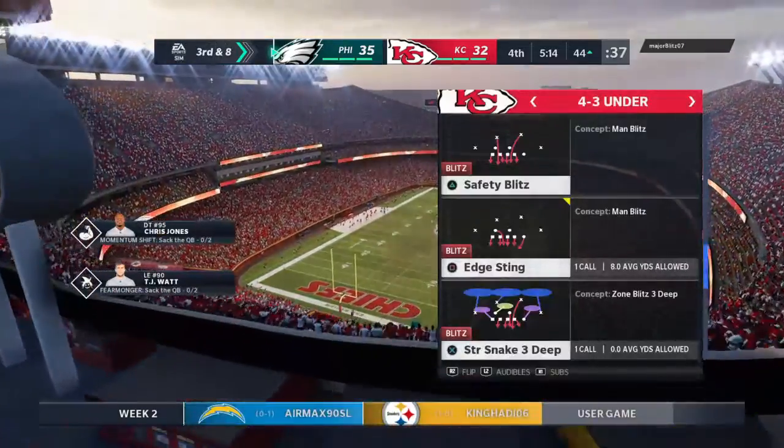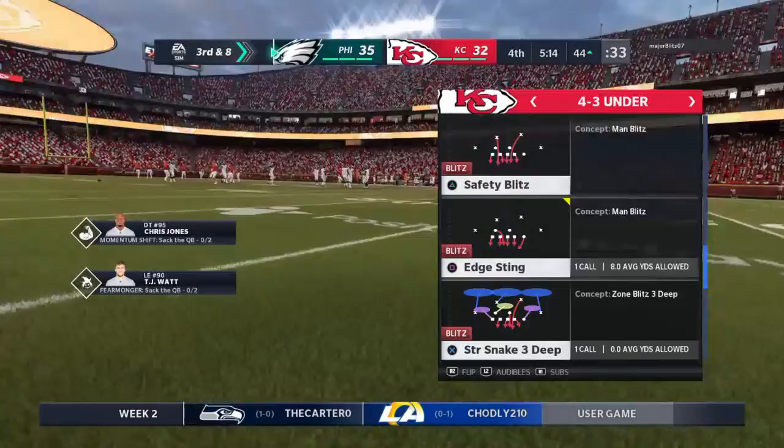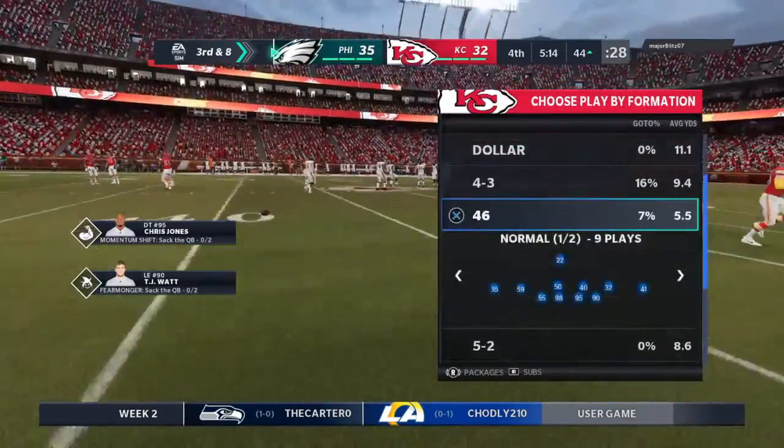And he almost had it defensively. Could have been a game changer there in this second half. Instead, it's 3rd down. And 8 yards to go.